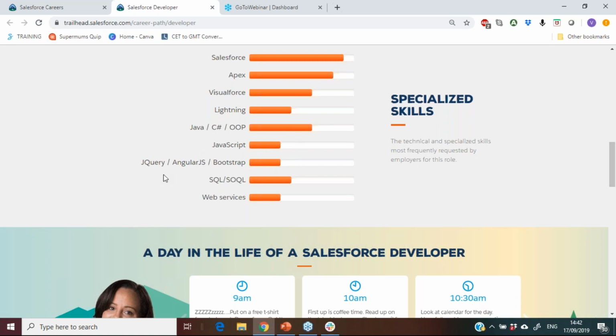The same goes for jQuery, AngularJS, Bootstrap. These are not necessary for the platform developer course, so please do not be scared off by them, but they are useful if you do have some background knowledge. That is just going to make it that much easier to pick up Salesforce development for you. There's SQL and SOQL, which is the Salesforce Object Query Language.